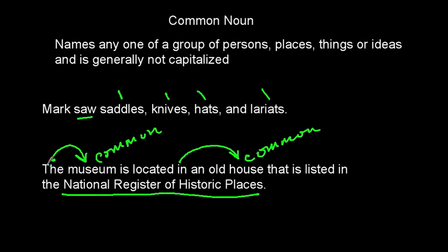Pretty easy to find if you go through the idea of using articles to find something or the object of a phrase. This is a prepositional phrase. There it is. And even this would have been found with either the object of a prepositional phrase, in what, or it is set off by an article. So this actually, this long proper noun works for both.